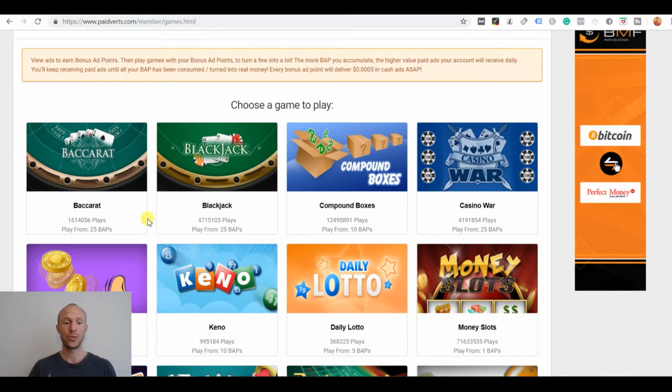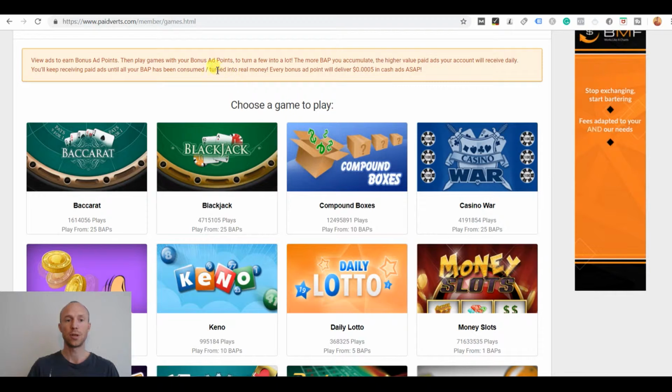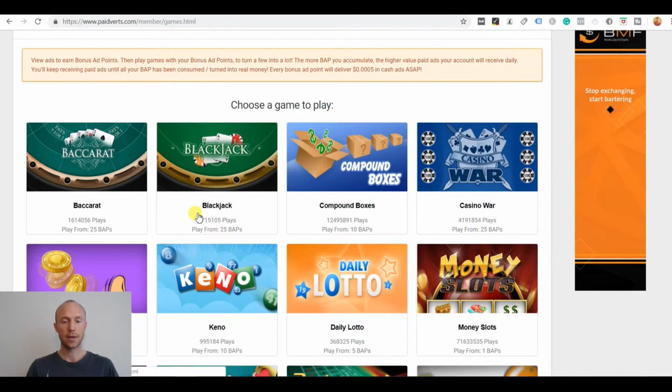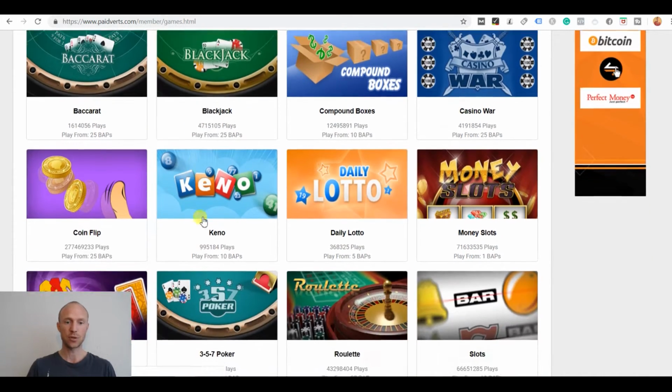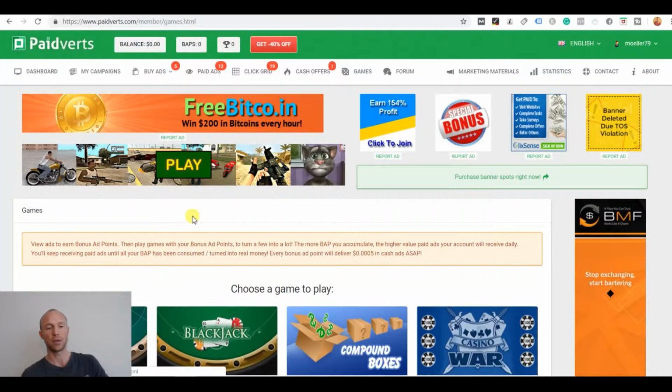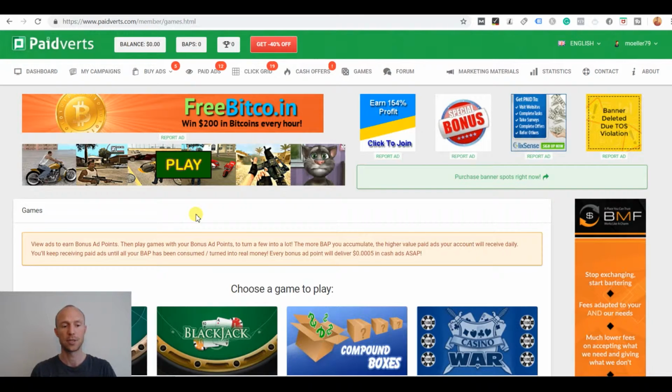Once again, you see you have to have a minimum of 25 BAP to actually be able to play, and then you can turn the bonus ad points into more. So you need bonus ad points to play, and then you can win more bonus ad points. So not a way directly to earn, but you can earn these bonus ad points. And if you like playing online games, you can see they have quite a lot of different ones. Then it can be a fun way to spend some time. But if your main goal is to earn some extra cash on Paidverts, then this option is not necessarily the best.